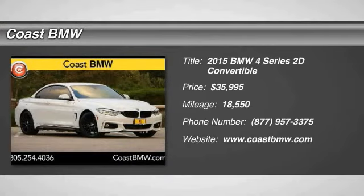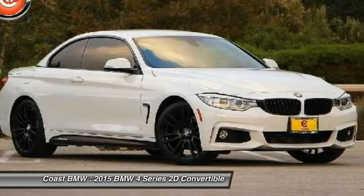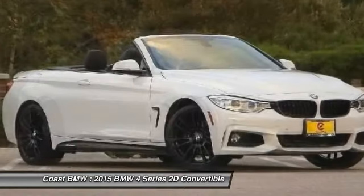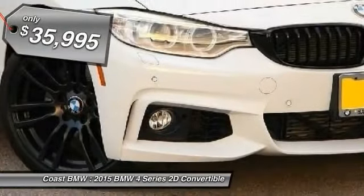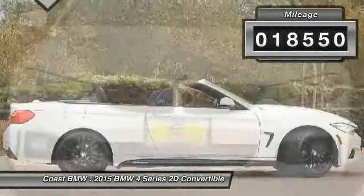Take a ride in the 2015 BMW 4 Series. The BMW 4 Series is a powerful machine which comes with impressive handling, upscale interiors, and it delivers on BMW's ultimate driving machine and is priced below $40,000. This vehicle has less than 20,000 miles.